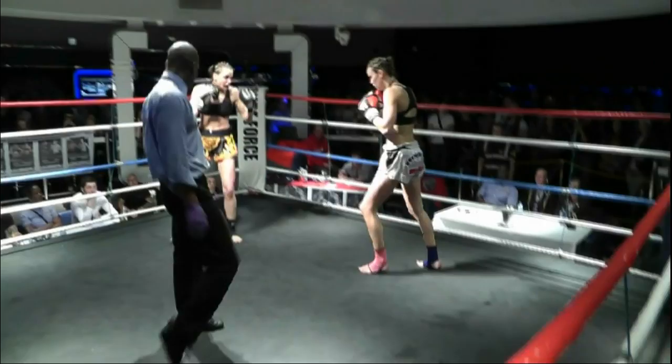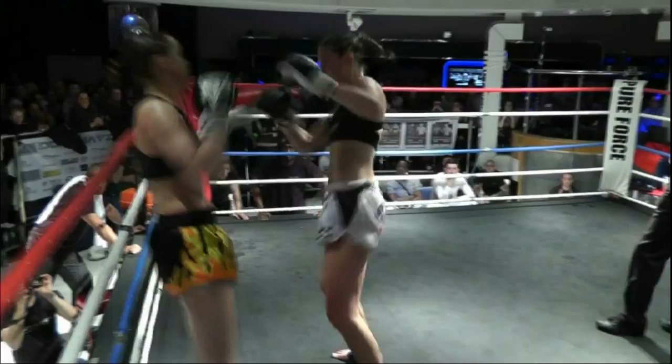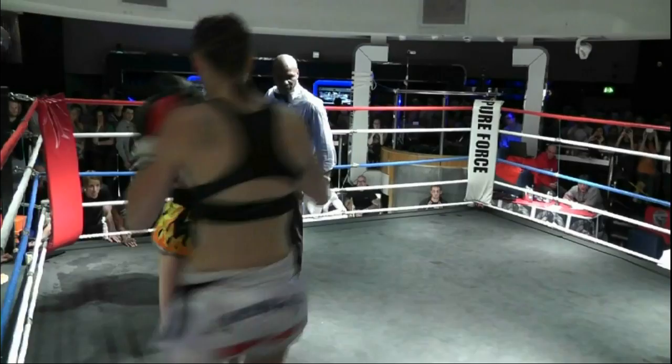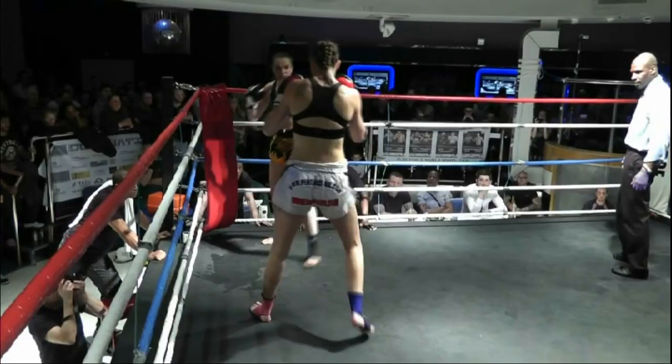Payne trying to keep her there, in a corner and backed up. But Van Oortmerssen having nothing of it. And gets through. Payne definitely stepping up the pace now though, and the pressure. Front tip kick from the blue corner. Starting to try and keep her opponent caged. Turning up the heat now.